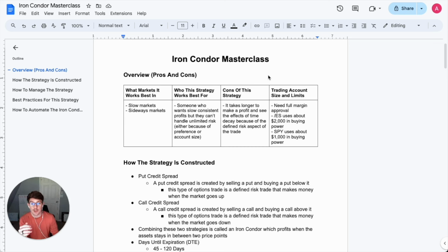Next, the cons of the strategy. Because it's a defined risk trade, the same as for all defined risk trades, it takes longer to make a profit. Because we have so many different options legs to make up this trade, which we'll see in a second, all of it working together, it takes longer to realize a profit. You have to be in the trade longer, be exposed to the market longer in order to see the same profit you would with, let's say, a strangle or just selling a normal put.